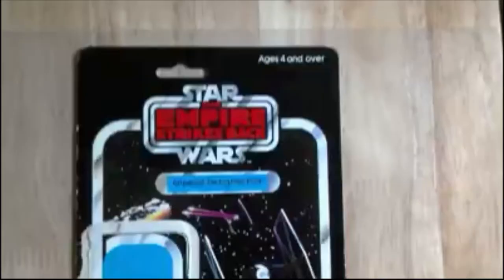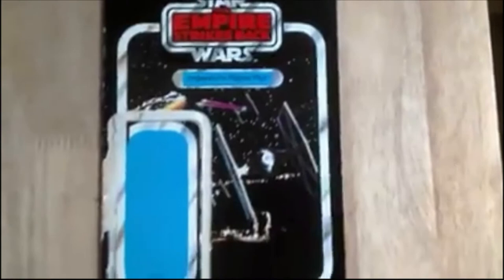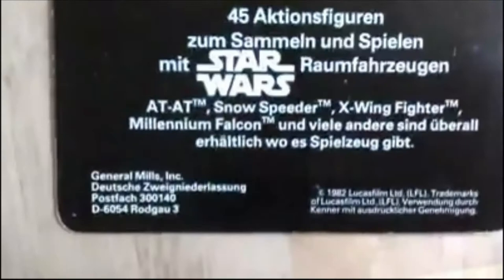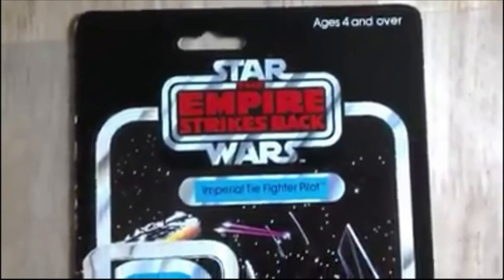Very cool figure. Okay, this is a German Imperial TIE Fighter pilot card back from 1982. And it's quite good condition. If you look at the back, it's very similar to a Palitoy card, 45 figures, and then it's got the writing in German here. So General Mills, there's a German address, 1982, 45 action figures. So this is a German card back, genuine, from 1982. A really nice item to have. Okay. So that's the TIE Fighter pilot. That's the German card.